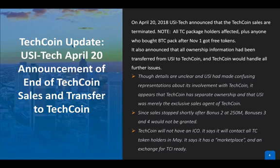It does appear to be separate, and it appears that USI was merely the exclusive sales agent of the Tech coin. Now, all people that purchased Tech coins from Usi Tech, in terms of packages, we'll talk about that in just one second, would be affected. But basically, if you bought a Usi Tech BTC package after November 1st, then you would also be affected, because they were giving away free tokens, so you would have also owned some Tech coins. So you would be affected as well.